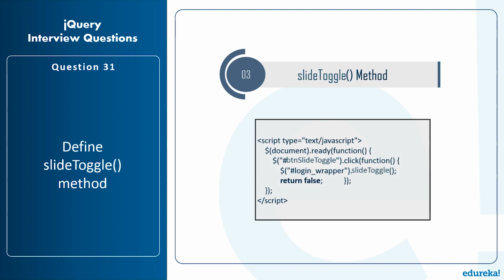And finally, we have the slide toggle method. Now this method is between the slide up and slide down method. So what happens is it either shows or hides an element in up or down side. So here you just have to use the slide toggle method, so it'll either show or hide or go up or down. So it does not have a specified direction for this. So you can just use it to toggle around in your web page or application.